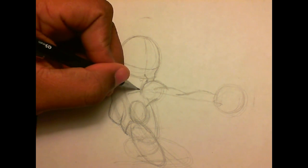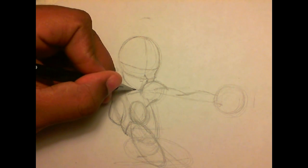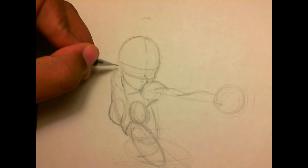But anyway, she's sporting short hair as well. I don't know, I kind of like short hair on Tiffany. Maybe it'd be longer, I don't know. I'll draw that and see how it looks, but I like the short hair.